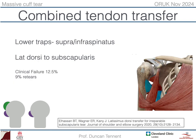Another option, which biomechanically probably makes more sense, is to use the lower trapezius and the Achilles tendon allograft to do the supraspinatus infraspinatus part, and that then frees up the latissimus dorsi to be able to swing it up to the lesser tuberosity. This is a very short excursion, and you've got a nice internal rotator with a very, very similar range of motion and direction of motion. Again, clinical failure, roughly the same.